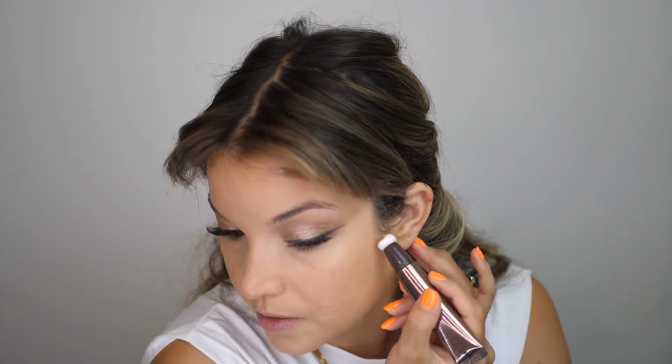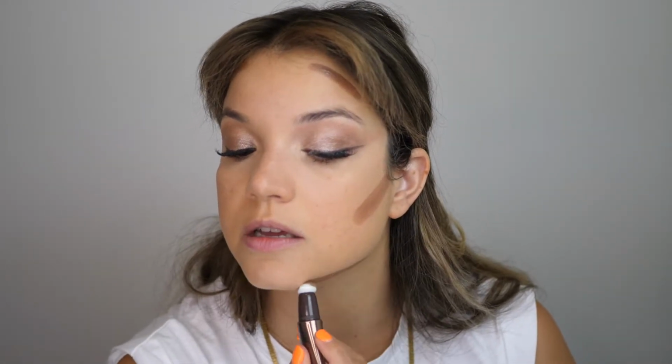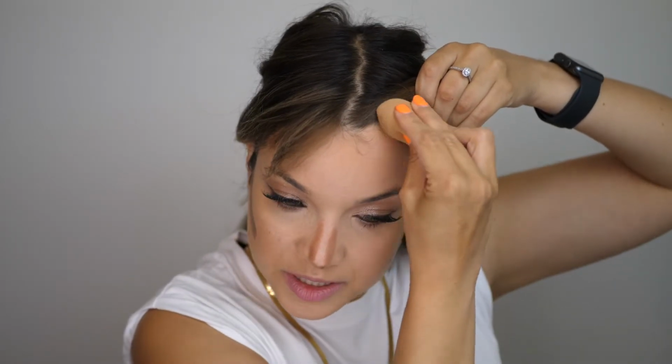And then I'm gonna just take this and do a contour on my cheeks as well. I'm also gonna take this underneath my jaw and down the sides of my nose. I do really just love this product. I'm using the fair medium shade, by the way. I'm gonna come in here and just start blending this out with my sponge.